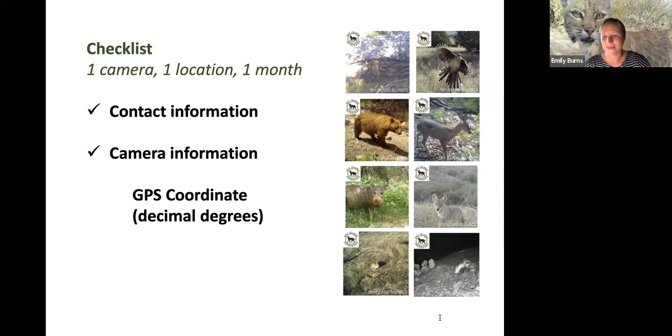This is the portal that you'll use when it's time to submit your checklist. I'm going to walk through the basics of it. I'm not going to go through how you fill it out. It should be fairly self-explanatory. It's broken down into basic sections. The first one is contact information.